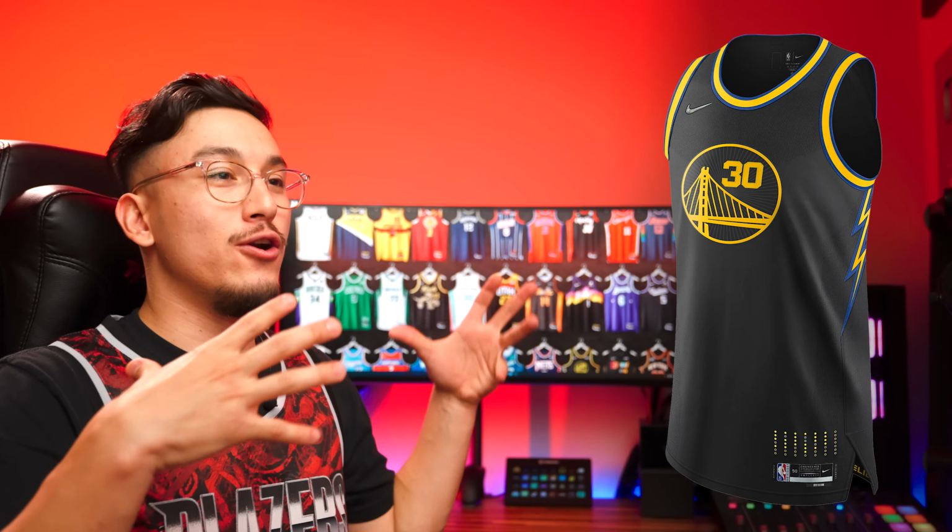It's black, it's got yellow and blue. I do feel like they could have done more with this city. This is the city edition uniform, so maybe throw, you know, a pride flag on there somewhere, maybe the whole thing. I don't know. I just feel like they could connect to San Francisco more. Maybe like a uniform that's the color of the Golden Gate Bridge. That actually is something that I've wanted for a couple of years now. But what we got, it's simple, it's clean. I'm gonna go ahead and give it a 7.5 out of 10.